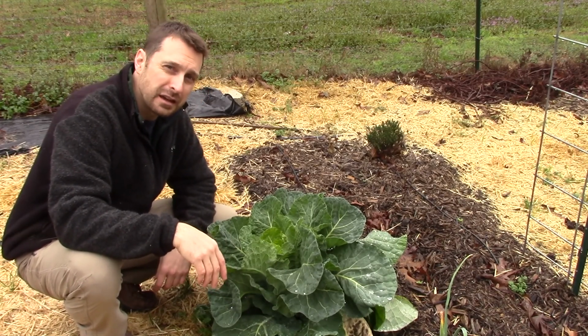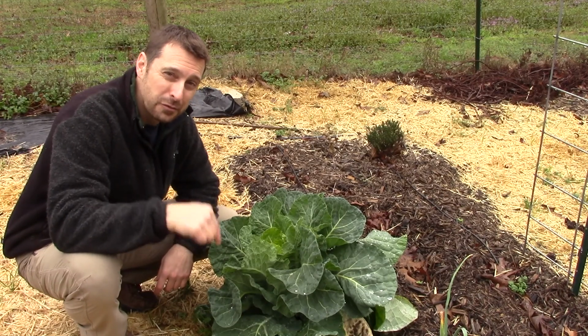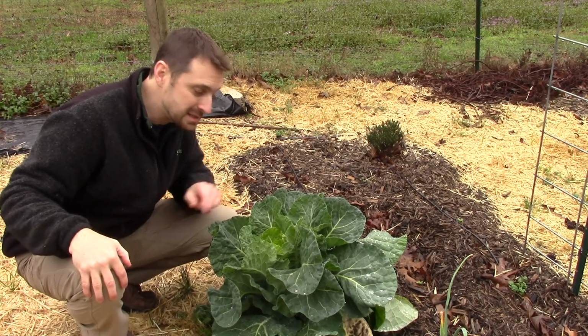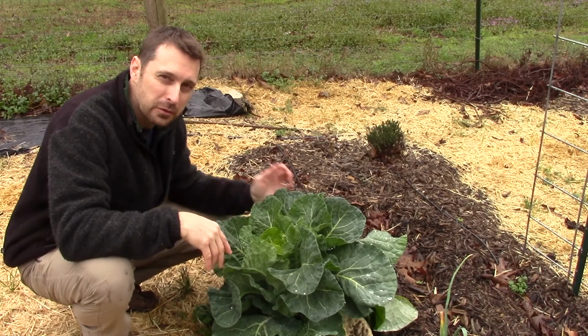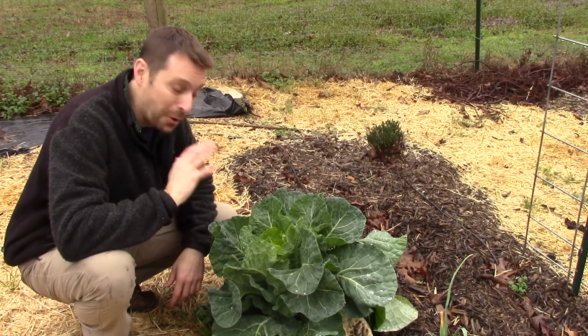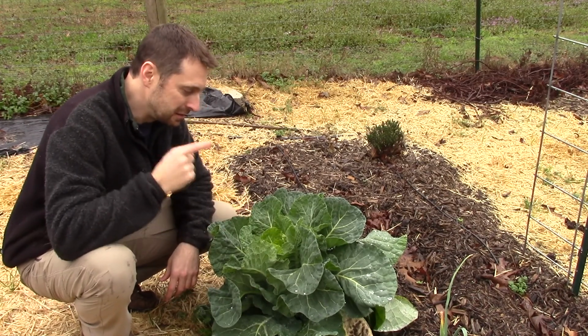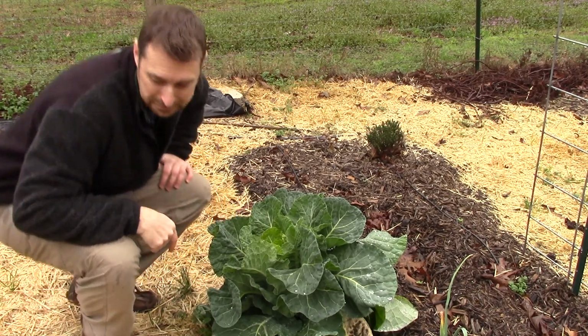How amazing is that? If you want a cold hardy plant, not just in this zone, if you want a cold hardy plant, the plant that tastes amazing, that's full of vitamins and minerals, plant collard greens, because you will be so happy. It's going to be unbelievable. All right? This is a cold hardy plant.